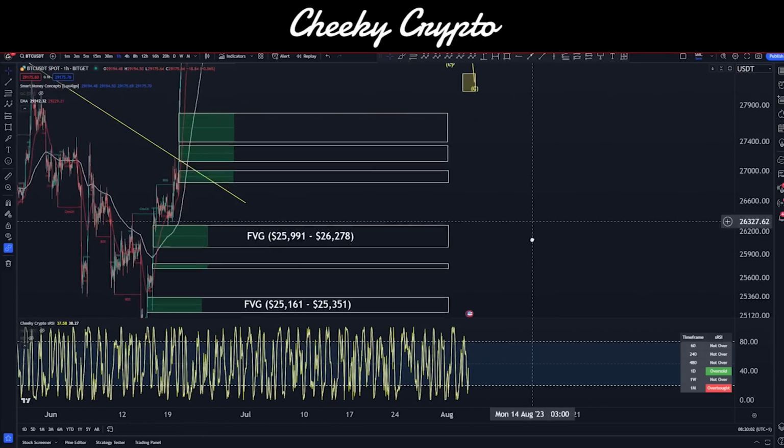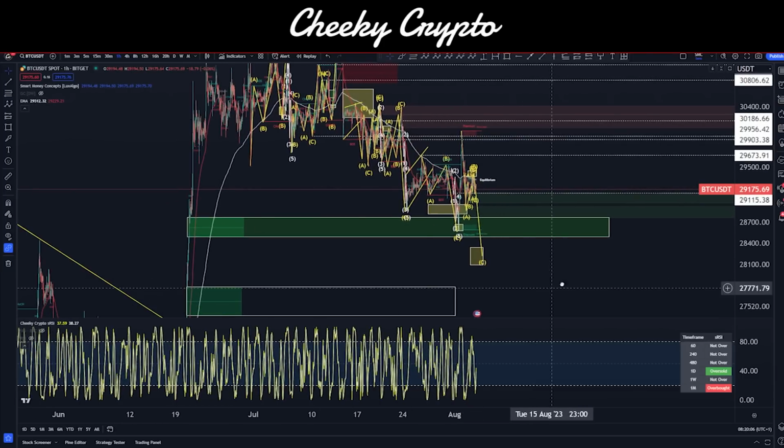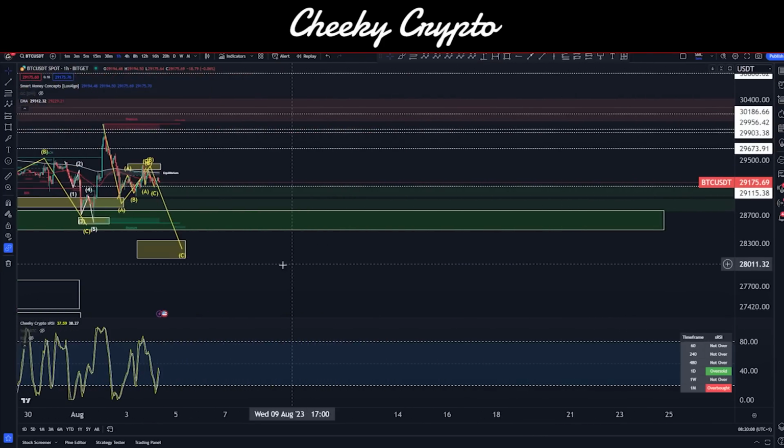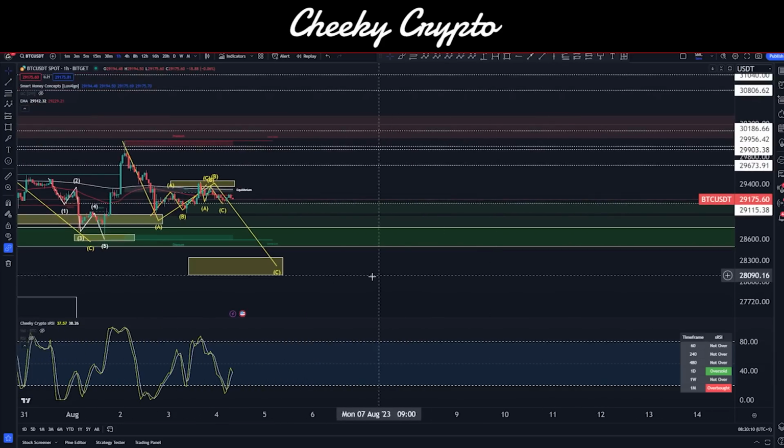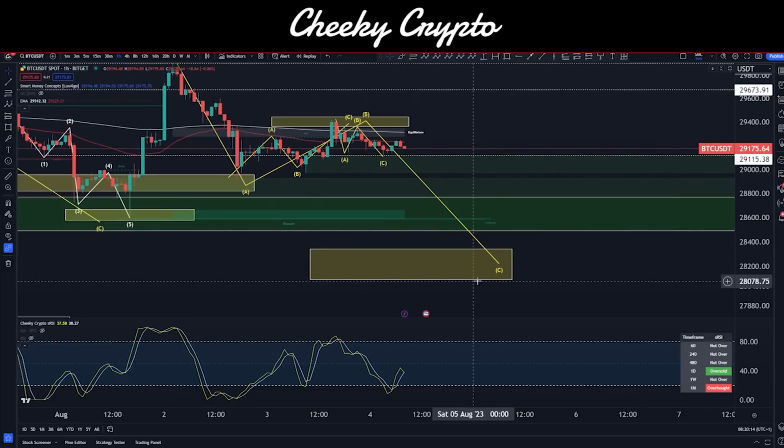There's actually a fair amount of these things that have been stacked up. We've grabbed out all the others so far, so these are the ones that we're just gradually working our way down towards. So yeah, for the most part on our hourly time frame here, we can see that that's the target range and that's what we're looking for. But I suspect it's going to be quite choppy. I don't think it's going to be a straight line drop or anything like that.